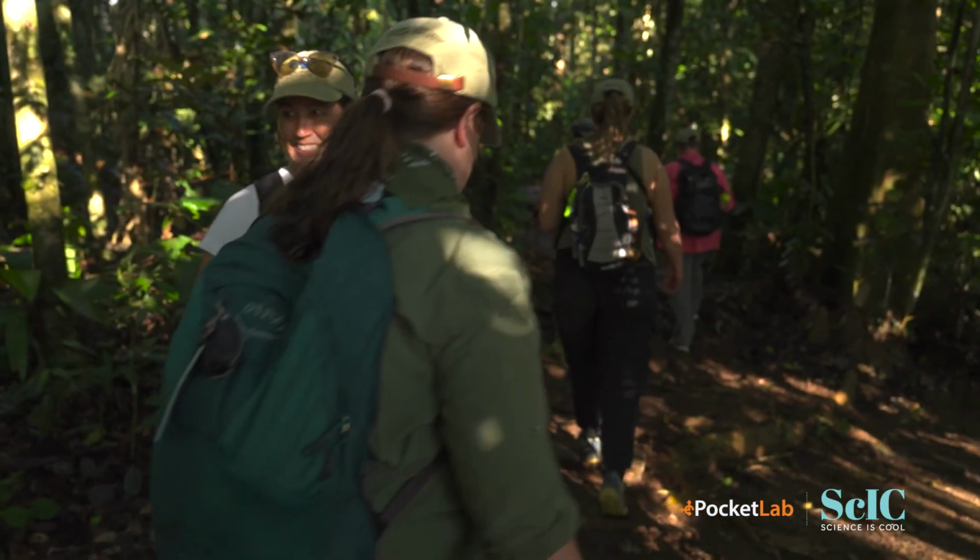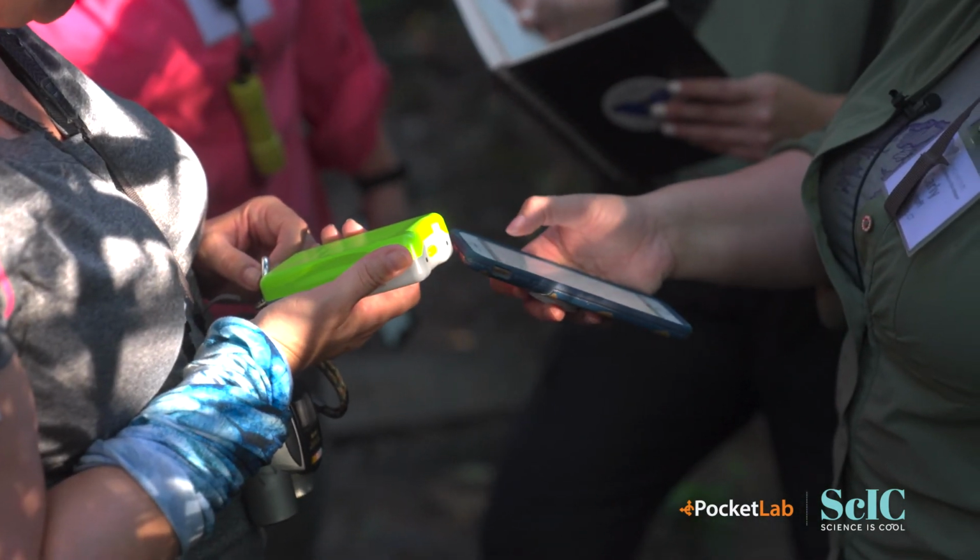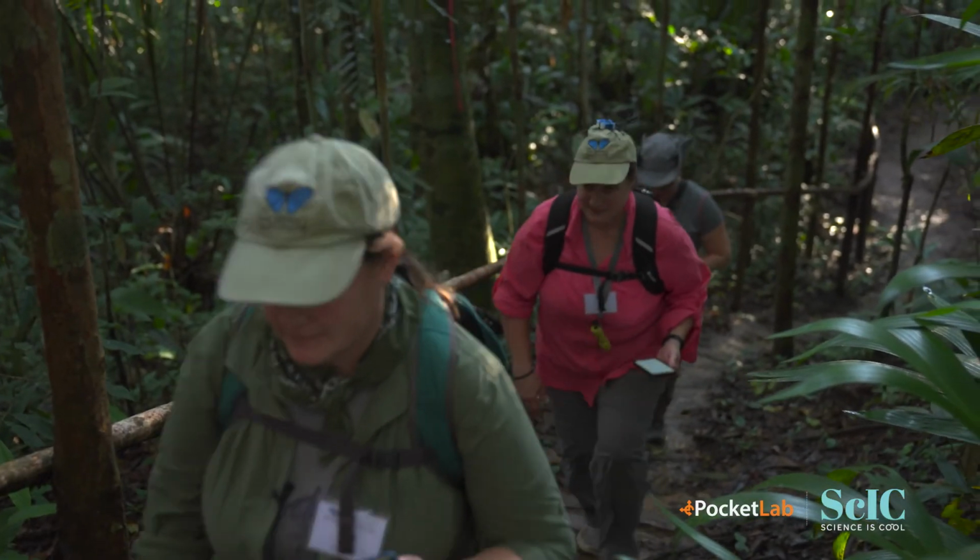Here we are in the Amazon, pinch me. So we are in the Amazon rainforest because we're teachers. We are here with the Morpho Institute with another large group of teachers using the PocketLab Air to do some exploration and research at the Canopy Walkway.